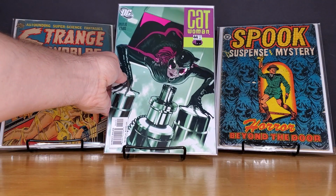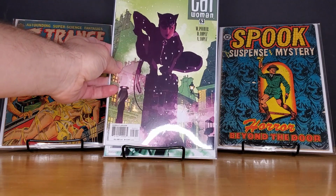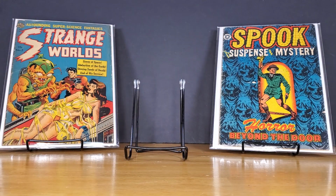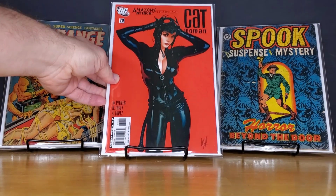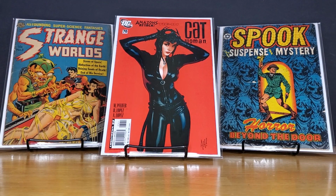We've got issue number 44 and 63. So these are just ones I was missing. He did a huge run on Catwoman, just like he did with Wonder Woman, so there's some fantastic covers in there. I am still missing the mugshot cover. I think that is issue number 51. That one continues to elude me, but they did have a copy of issue number 70, which is probably the second most sought after cover.